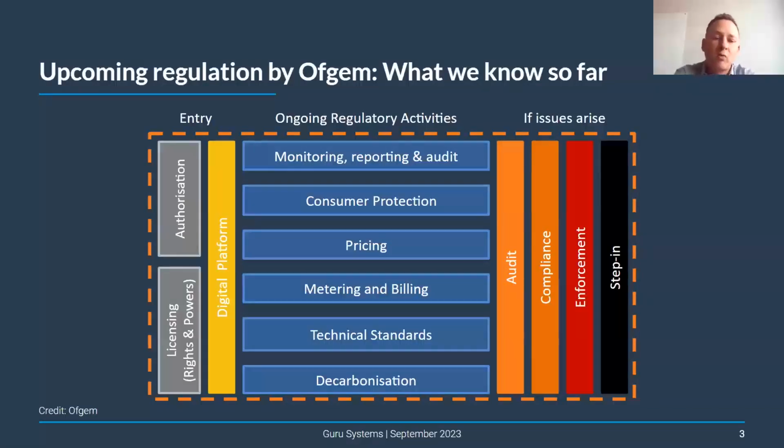So we've got monitoring and reporting, consumer protection, pricing, metering, billing, technical standards, so largely the heat network technical assurance scheme, and decarbonization. And then if stuff happens, they take action.